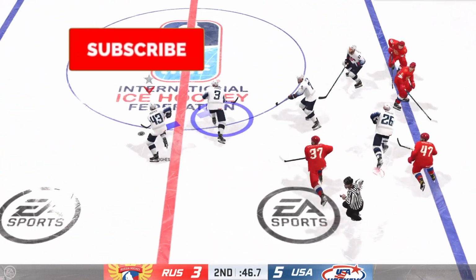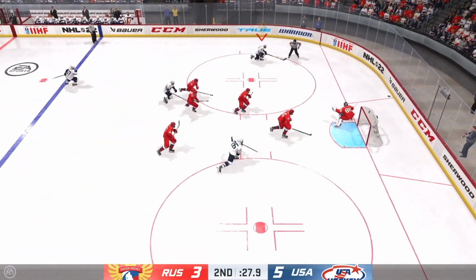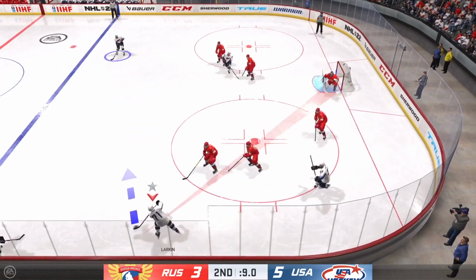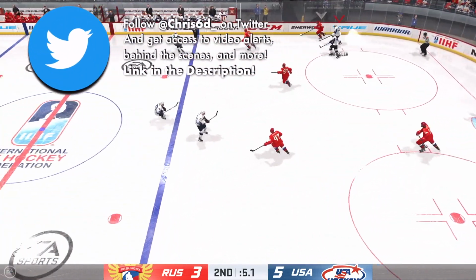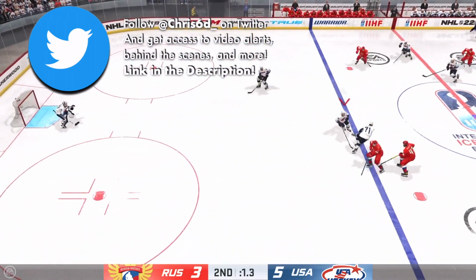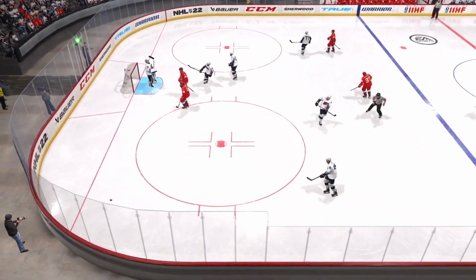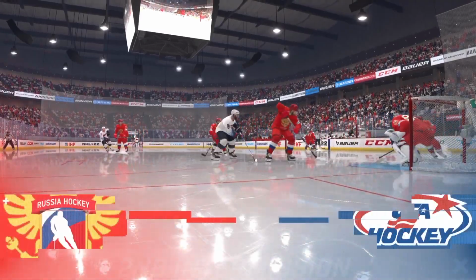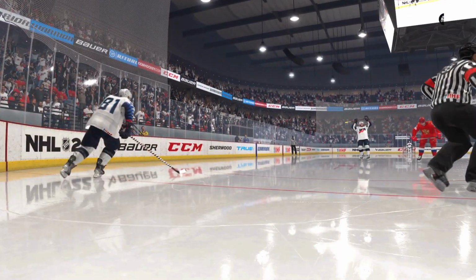Puck is dropped and play resumes. Quick pass to Jones. Picked up along the boards by Wheeler. And tries to make a diagonal pass to Jones. Moves the puck. There it is. That's a wrap for period number 2. Both teams will get a chance to get a little breather here, and we'll come back. Third period action next.